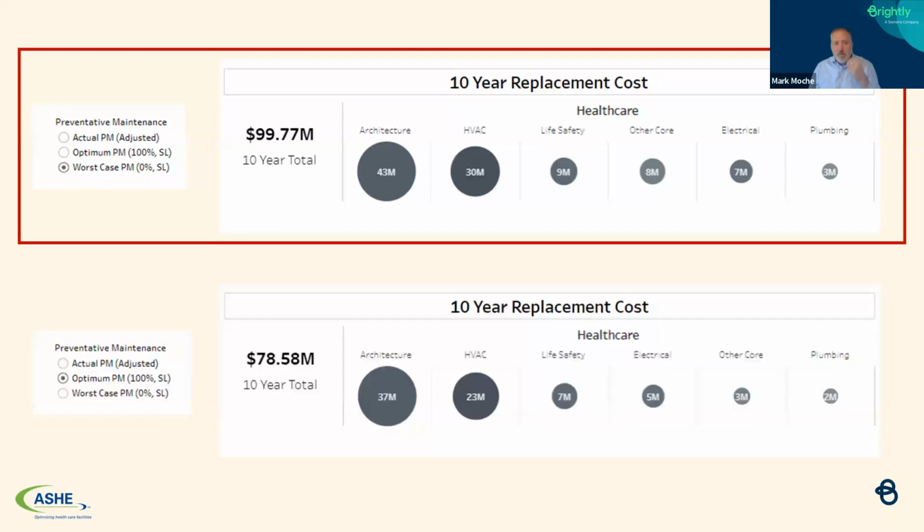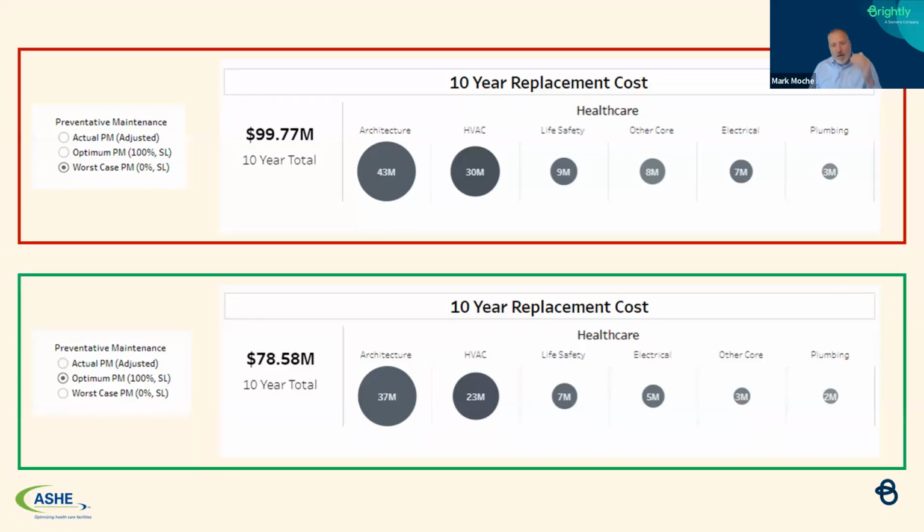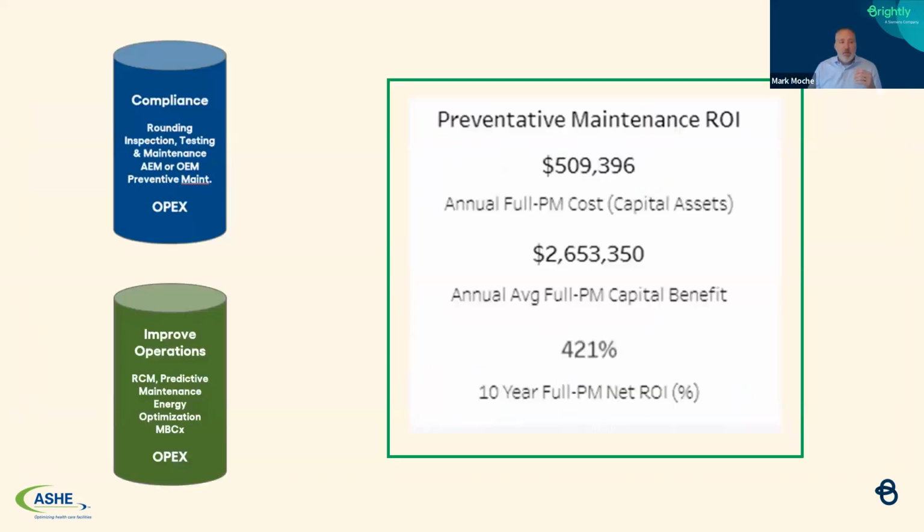standard. If we run the same analysis against those assets and we assume perfect preventive maintenance, we're going to do everything 100% right, you see our 10-year capital needs are 78 million. So simply by changing the expected useful life of each asset in the portfolio, we've impacted our 10-year capital needs by almost $20 million, a little bit over $20 million. That's huge.